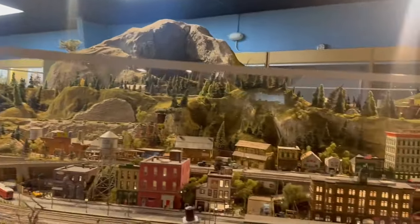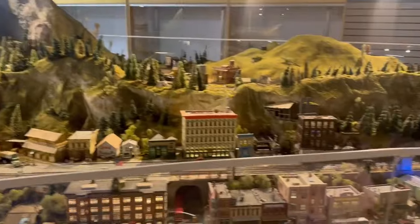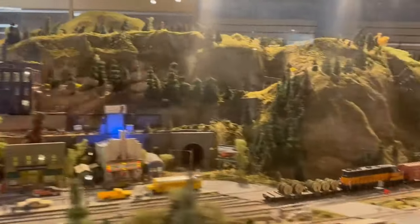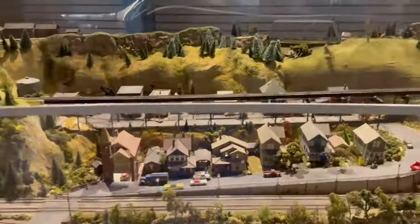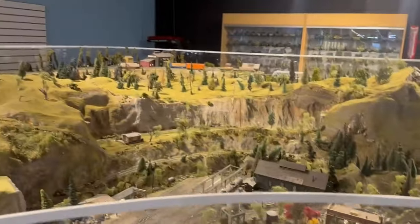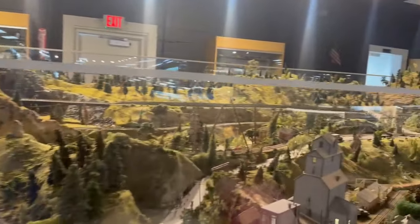There you go. AJ found the buttons. All right. This is HO scale, looks like. Daddy. Yep, babe. All right, push it. Oh, wow. Look at all this. Man, this is incredible.